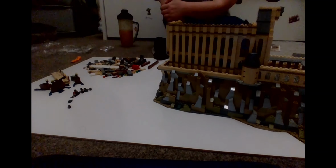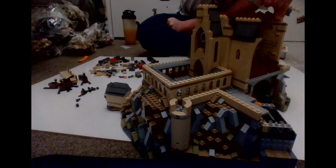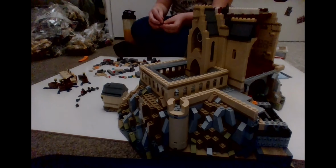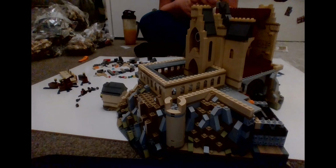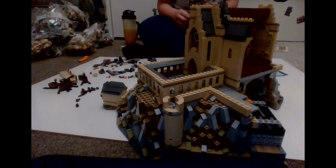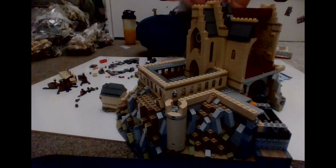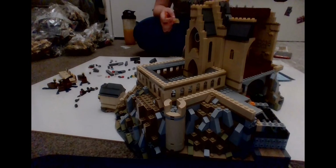So far, this took me 9 hours. It doesn't really look like 9 hours of work, but to be honest, if you see the detail, it really is. Like, it's so detailed. At the end, I'm gonna try to do a sort of tour. I'm gonna try to show you all of the details of the castle in the last video that I make building the castle. Not this video, obviously, because I'm not finished.